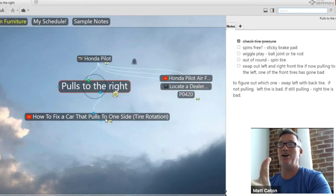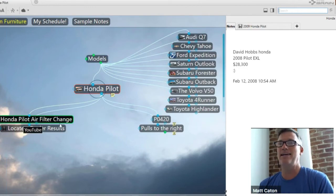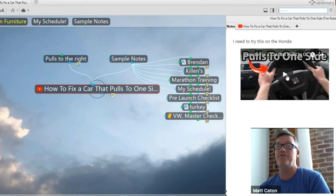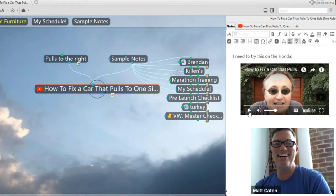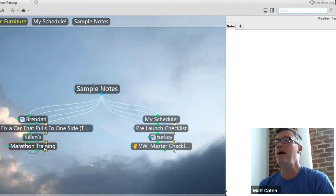This is in an area where I'm repairing an older Honda Pilot. And as you can see, the car is right now pulling to the right, I found a really great video on spot checking this. And so I can just click on play, and that YouTube video just starts right there in the notes section of the brain. A couple of them really quickly, I'll just skip over some of these.